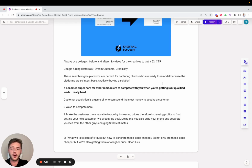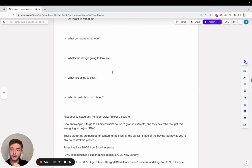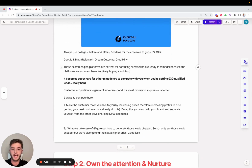And now going over the other platforms, Google and Bing, that's where they're thinking, okay, who's credible to bid this job? And that's where you can point those other offers to that traffic.